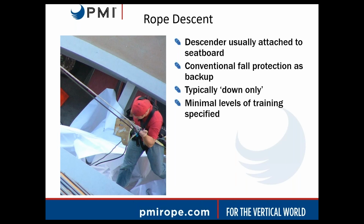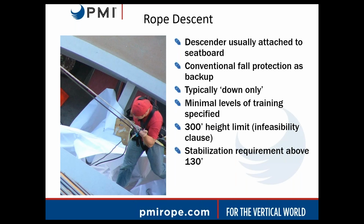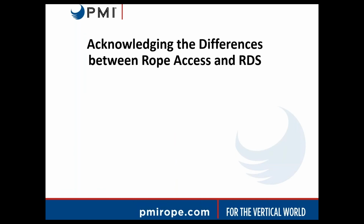In rope descent, there are minimal levels of training that are specified. There's no certification required. There is a 300-foot height limit that is imposed on rope descent. There's also a stabilization requirement whenever you get above 130 feet. And there's a certified anchorage requirement as well for rope descent. And then, of course, some means of rescue is required, and that's true for all types of work at height. So these are the things that exemplify rope descent. This is what a rope descent system essentially looks like. So now we have to kind of consider what the differences are between rope access and RDS.